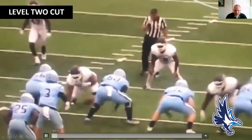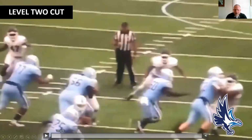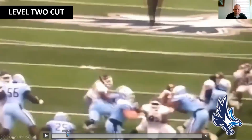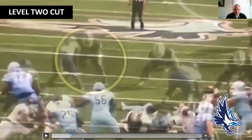All right, and watch here. He's making sure he can step on the defender's toes, taking a good angle of departure. He's getting upfield, and now he's going to put that outside shoulder, that backside shoulder, on that play side knee, and he's going to put the guy on the ground.